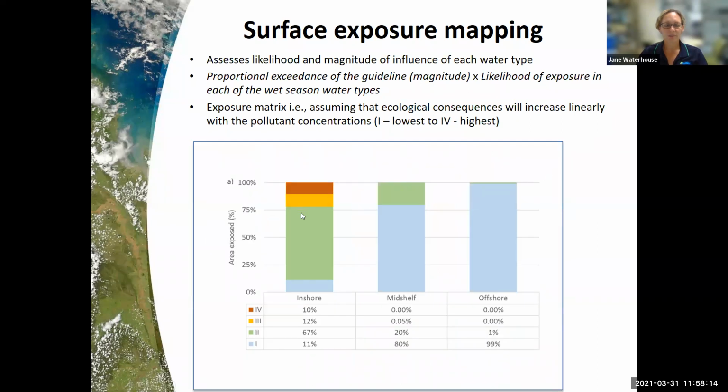Just to illustrate where the different exposure categories are occurring in terms of water bodies. So here, remember again, this is the highest exposure. The majority of that, or all of that, occurs in the inshore water body. We also see a similar pattern with the next category, which is the second highest. And then as you get further offshore, you start to see a larger proportion of the lowest exposure category.